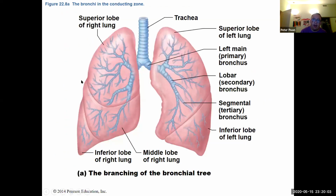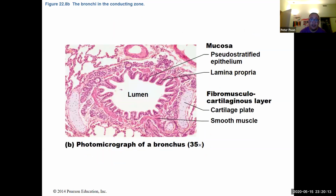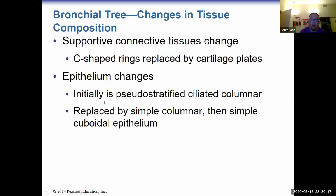The trachea is surrounded by cartilage. This is all surrounded by cartilage. But as you get smaller and smaller tubing, the cartilage gets thinner and more sparse. You can see that there's cartilage here, but the cartilage gets more sparse. By the time you get to the bronchioles, there is no cartilage at all.